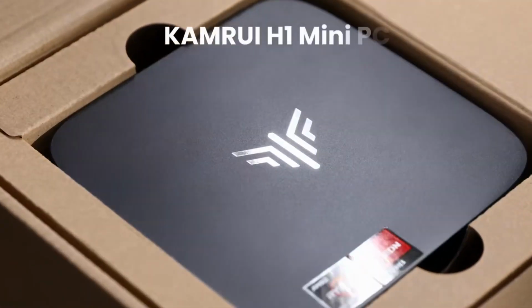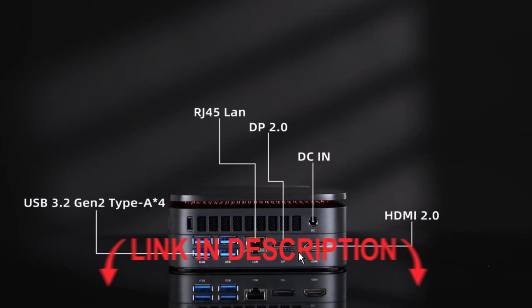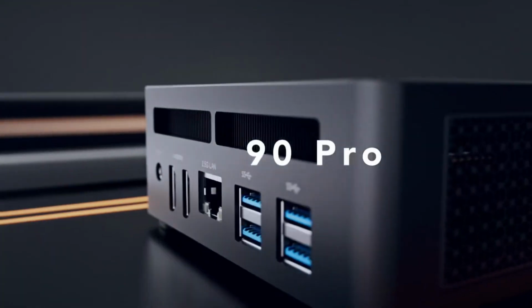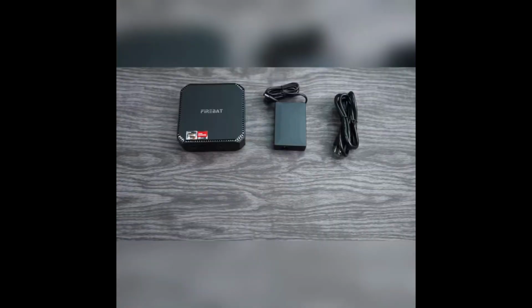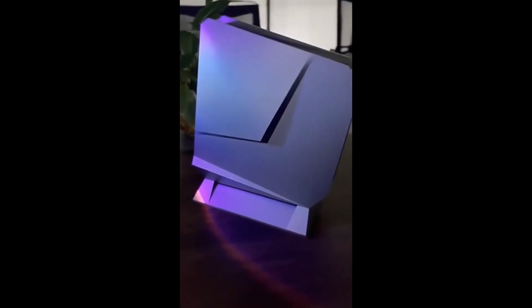Looking for a powerful mini PC in 2026 for gaming, business, or everyday multitasking? In this video, we are counting down the top 5 best mini PCs on AliExpress 2026, from budget performers to high-end gaming machines. Watch until the end to find the best one for your needs.